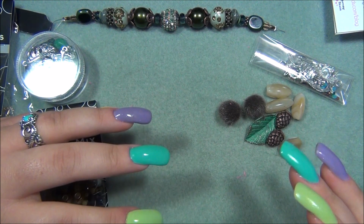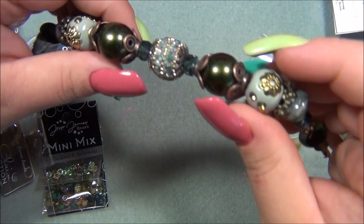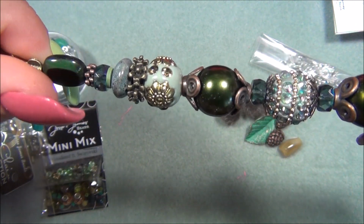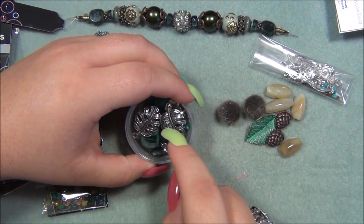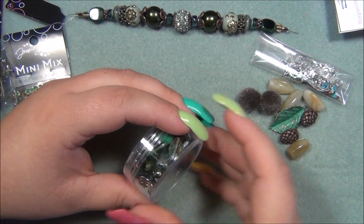One of those things is mixing metal colors, which I've never really been big on, but with this Jesse James box, I love how they mix colors together. Like, for example, in this here, they're mixing gold with copper, and it's just so beautiful. And it's like, why have I all this time not mixed metals together? You know, it's just really pretty. And there's also silver in here. So let's open this jar.